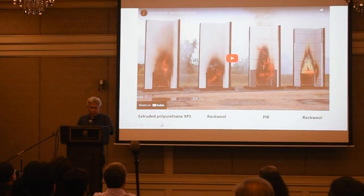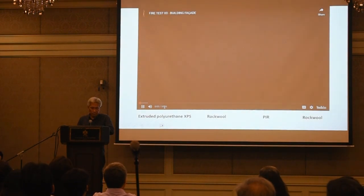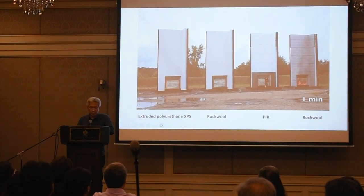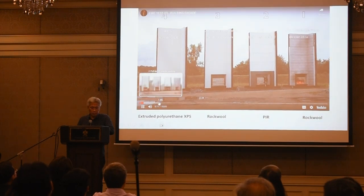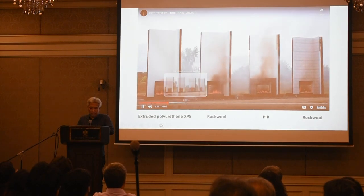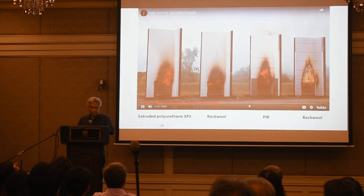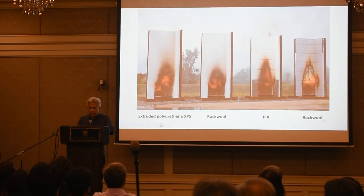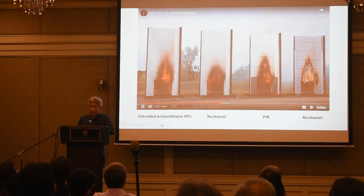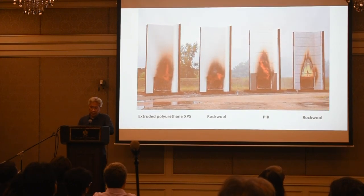Okay, this is a quick example. This is not a test itself, it's more of a demonstration of various infill materials: expanded polyurethane, rock wool, PIR. So as I started a fire, the fire is just burning. I just passed around it. So as you see, the rock wool is just burning, but it doesn't seem to be contributing to any combustion on the sandwich panel inside.